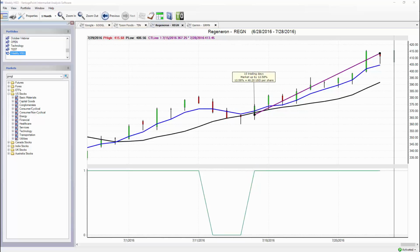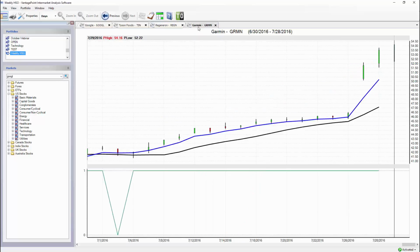So last opportunity here, we'll take a look at Garmin. So they make those GPS devices, a very consumer-facing company here. But you don't really need to know so much about the company. You need to just understand, okay, well, where are the probabilities? Where is it likely to see the type of move that you're looking for?